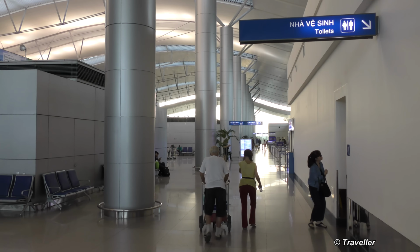Just going to show you some various views of the airport from different angles. Behind me I can actually see Vietnam Airlines, the tarmac. So I'll probably go there after this. I'm currently at the lavatory, taking turns, watching the luggage. Very modern airport.